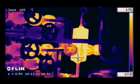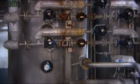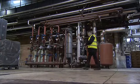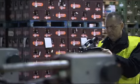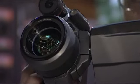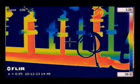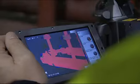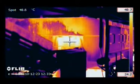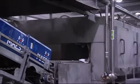Thanks to analysis tools like spot meters, line profiles, areas, isotherms, and many more, potential problem areas will be clearly identified, and the repairs can be done before real and sometimes dangerous problems occur. FLIR thermal imaging cameras are also used to inspect ovens and drying installations.